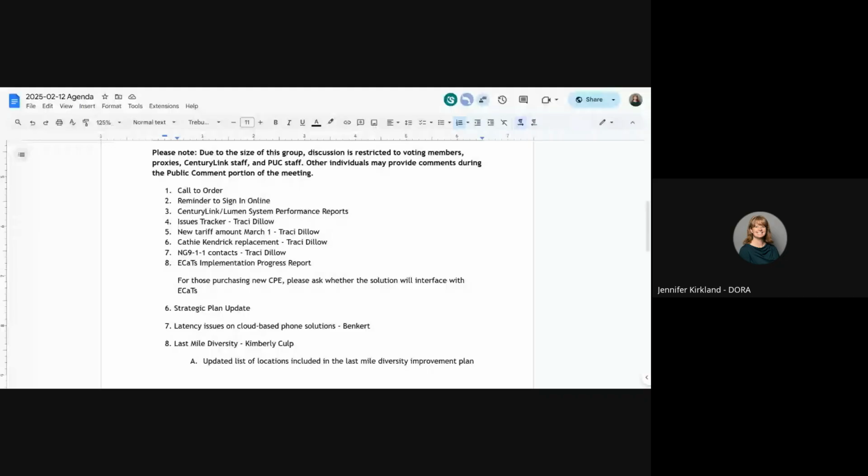Hold on, I tried to share the agenda, instead stopped sharing. So I'm working on one screen today instead of 3, so bear with me. We already talked about ECAT's implementation. Is Kathy back to update on the strategic plan? I can pop back in. I'm so sorry, you guys. We've just got some stuff going on.